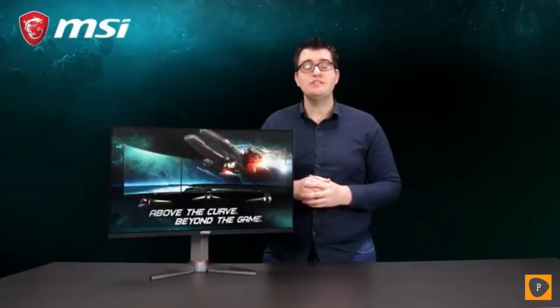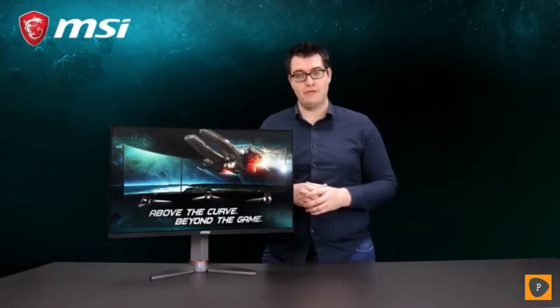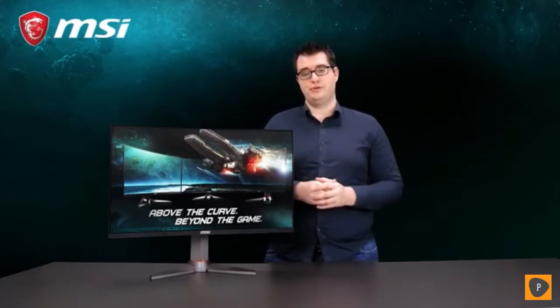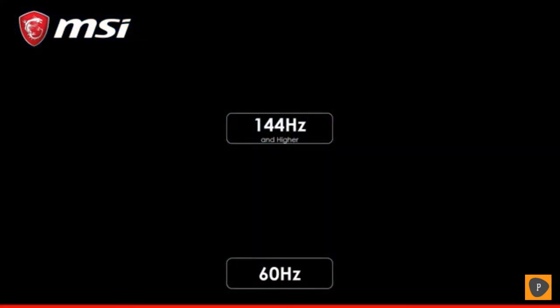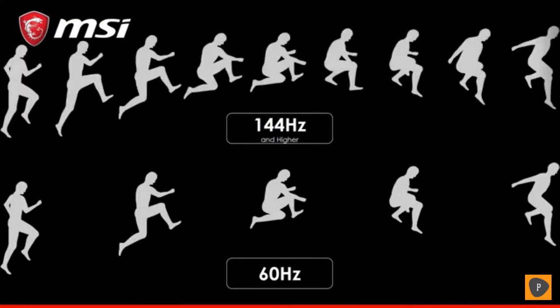The Optix MAG270VC2 is equipped with a 144Hz refresh rate. It gives you an even smoother motion of your game than on 30 or 60Hz. This all comes down to the fact that there are more pixels displayed on your screen, so that animations are smoother.